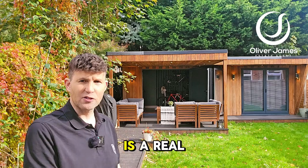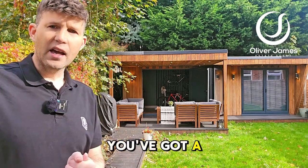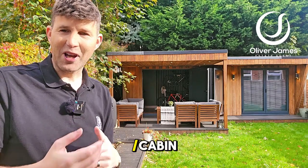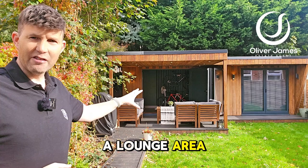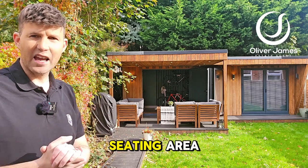And the garden is a real selling point here. As you can see, I'll just get out of the way. You've got a Canadian cedar wood summer house slash cabin. It consists of two separate rooms. You've got a lounge area just behind me there where the pergola comes out. So you've got an indoor, outdoor seating area.